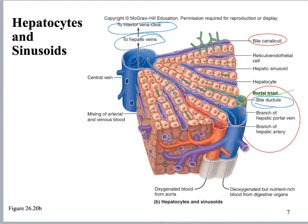One more thing I want to point out, let's pick a different color, are these cute little cells right there. So those are going to be your Kupffer cells, which is basically a type of dendritic cell, and they're going to be monitoring the area for pathogens.